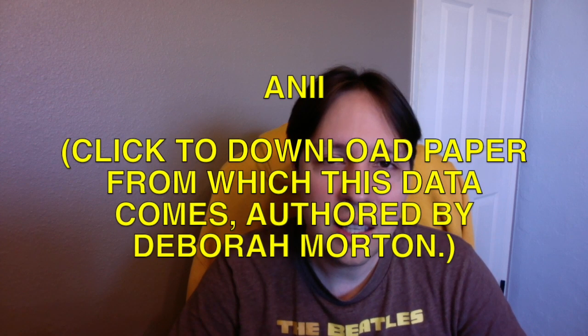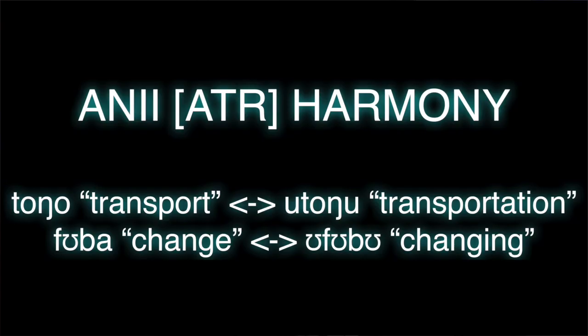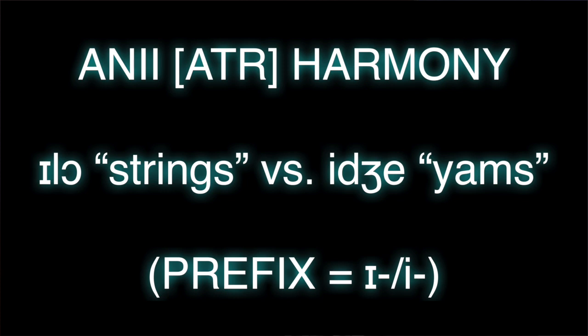To give you an example, I have something from the language Anii, which is a Niger-Congo language. So we have tongo, which means to transport, and that becomes utongo, transportation. Then we have fuba, which means to change, and ufubo, which means changing. You also see it with the class prefixes. Since this is a Niger-Congo language, it has noun classes and noun class prefixes. They'll be the same exact prefix, but depending on the root that they affix to, they'll show up in one of two ways. So, for example, ilo is strings, but ije is yams.